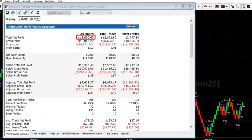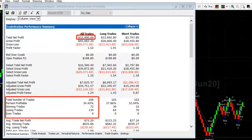Strategy yesterday is $15,490 with 60 cents. Gross profit of $45,062, so a gross loss of $29,571 with 60 cents. Total number of trades of 206 for a percent profitable of 34.95%, 72 winning trades, and 134 losing trades.